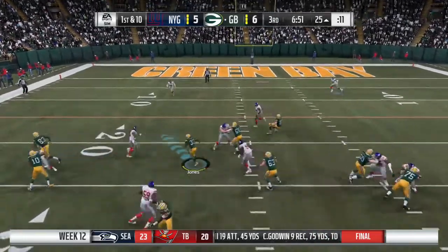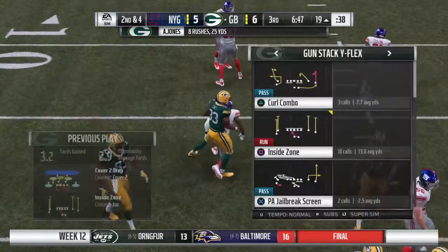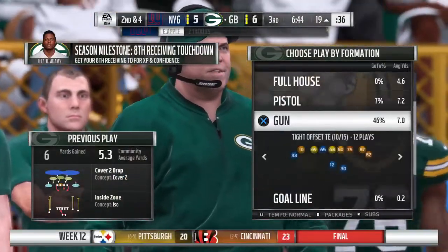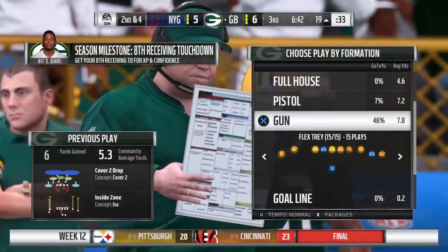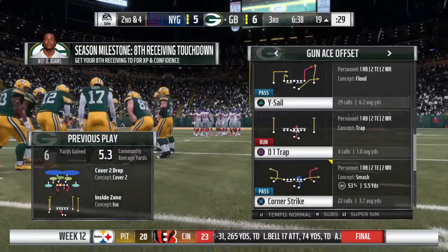They'll run it now out of the gun. And he's going to fight his way forward here for a modest gain. It's a 6-yard pickup, and it gets him to 2nd and 4. Running lanes were at a premium in the first half, but he's able to find some room there, and he's hoping that that's a precursor of a big second half.